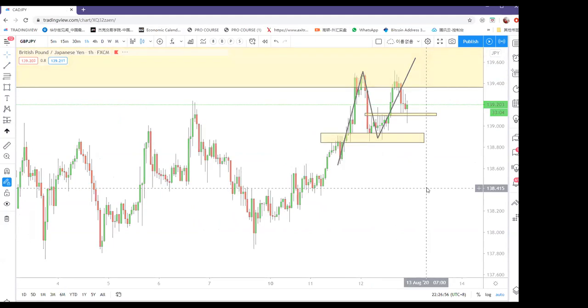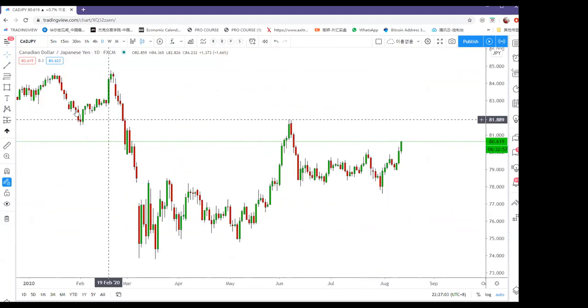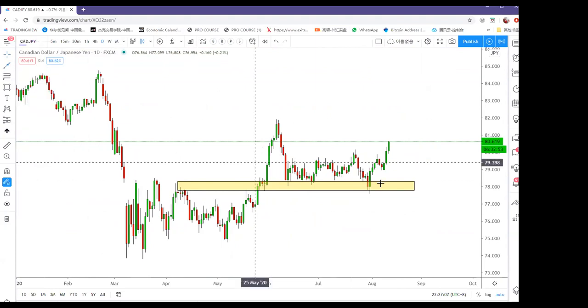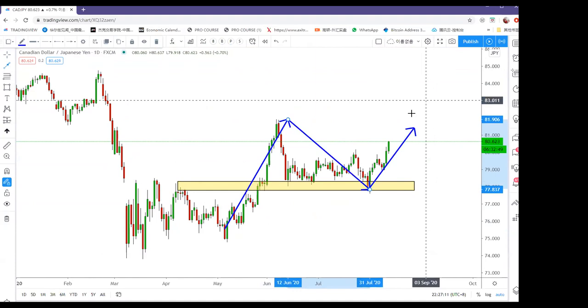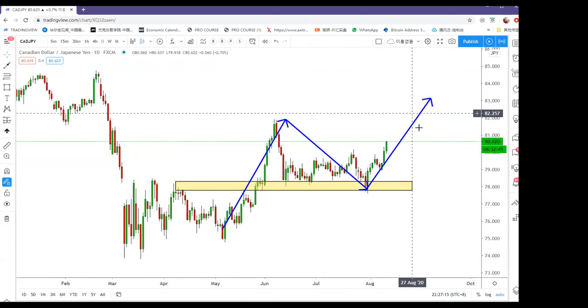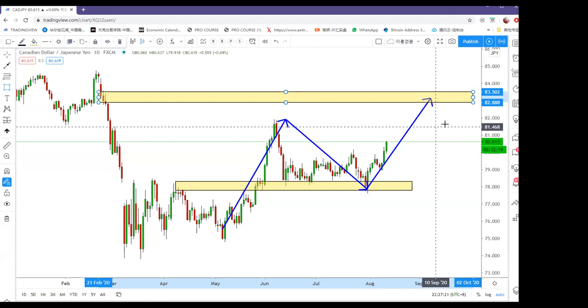Same for the Canadian yen. The Canadian yen rallies very well. In my last webinar, I said this place is okay to buy the Canadian yen, and you can feel the power of the structure pullback and go. Canadian yen is now all the way to 83. Aim for 83 for Canadian yen. It still has about a 300-pip move.